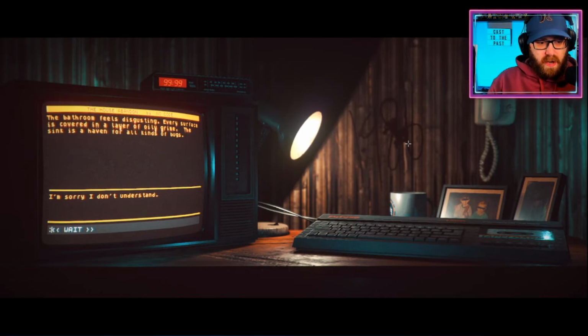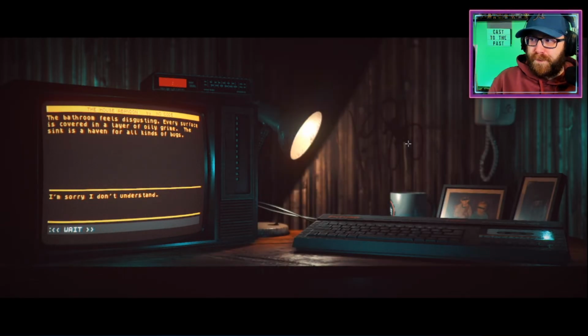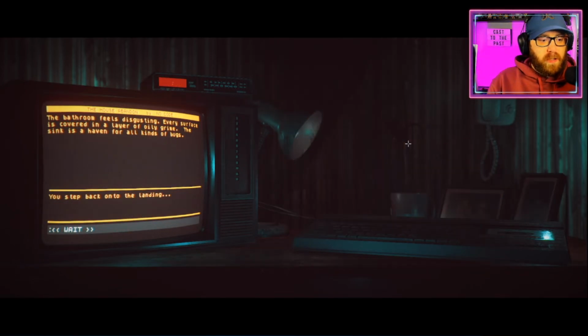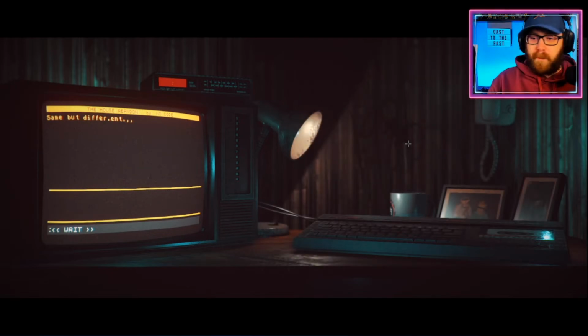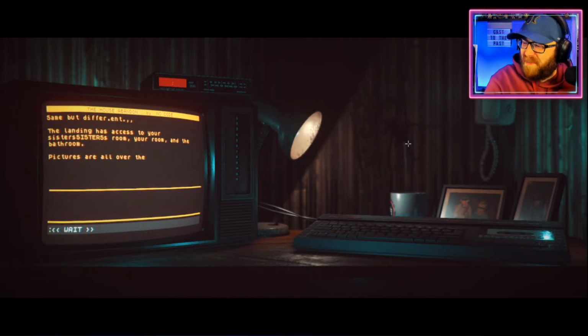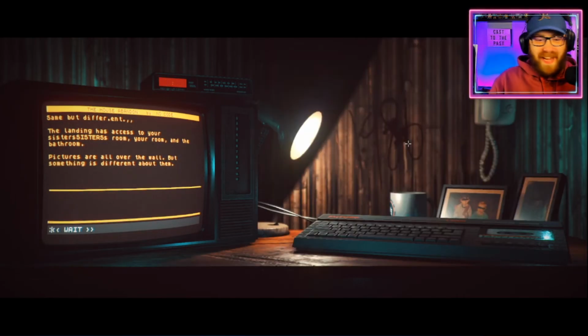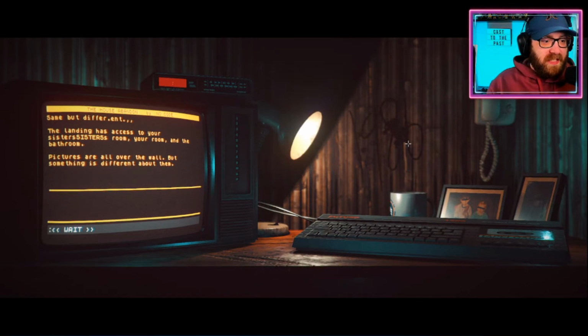Doesn't understand, okay. Open the toilet. Nope. Leave the bathroom. Drink from the toilet. Yeah, we're gonna go to the sister's room.